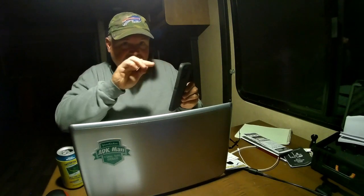Incidentals. I have no service here at the site, but if I walk down the road, I get one bar. I can send a text, but it takes a little bit to go across.